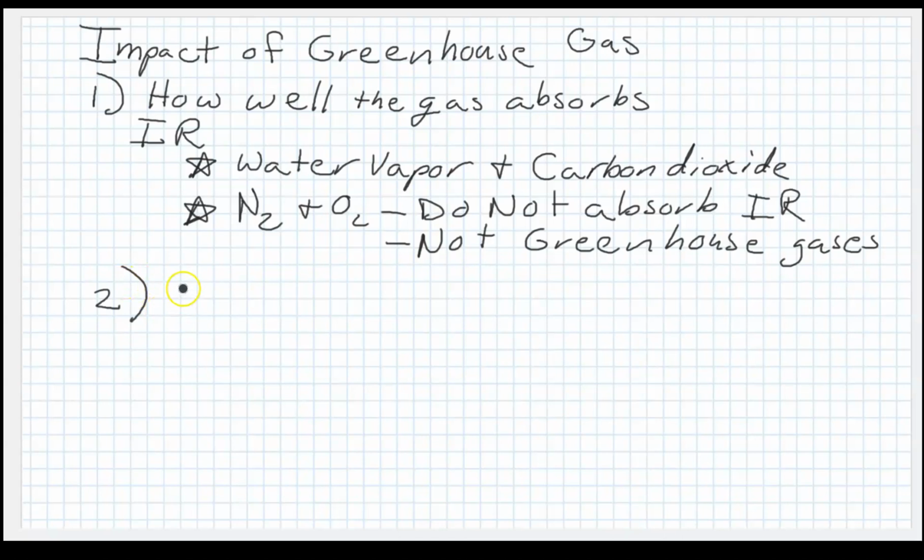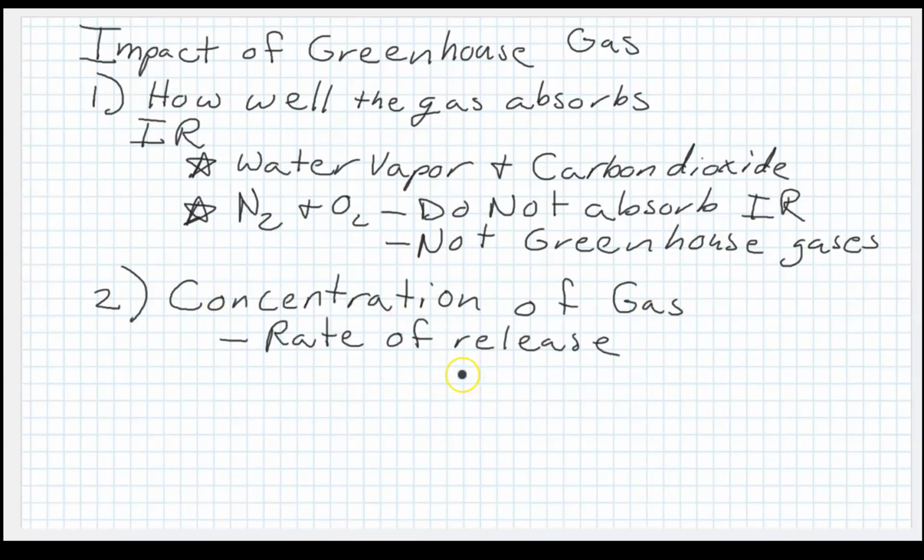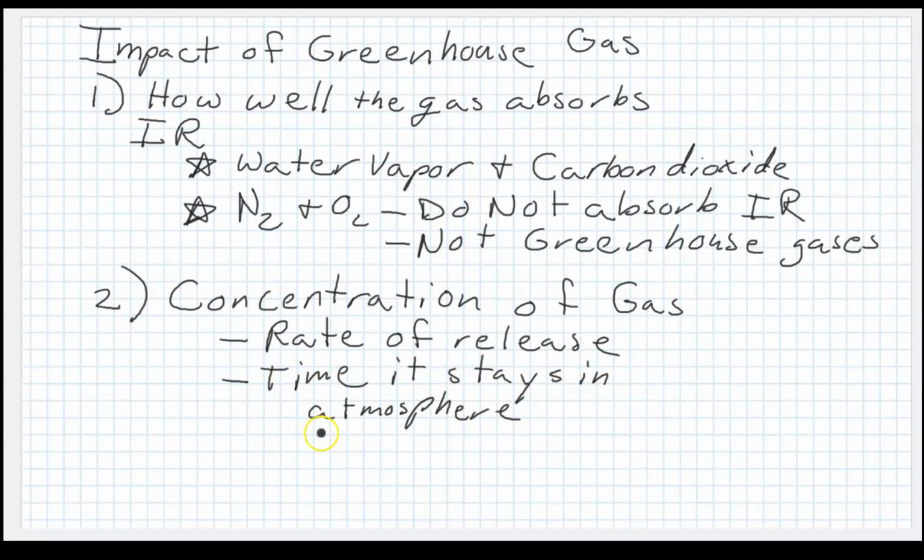And the second factor has to do with the concentration of those gas particles in the atmosphere, which can be affected by the rate that we release that greenhouse gas into the atmosphere and the amount of time it stays in the atmosphere. So for example, carbon dioxide stays in the atmosphere for 30 to 90 years. If you produce carbon dioxide today, it would take about 30 years for photosynthesis and other processes to remove it. So that's something to think about.